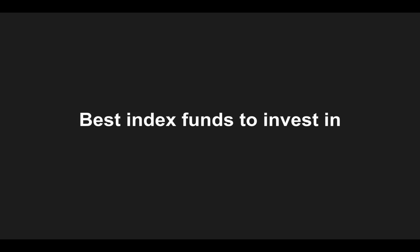Here are the best index funds to invest in if you want passive income and to retire early and very wealthy. Pay attention.